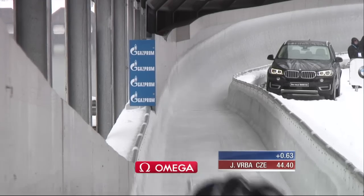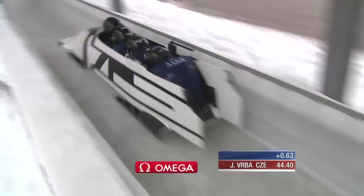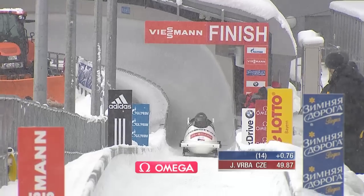He's a much slighter athlete still. Danilevic is 43. You see him in the weight room of the day. He looked like one of the athletes in training.